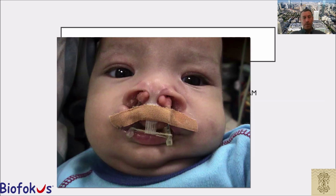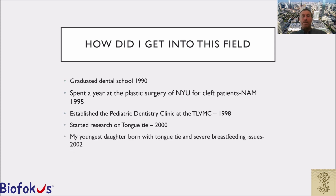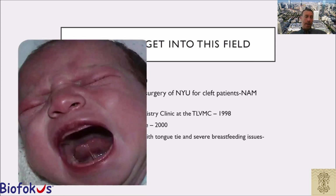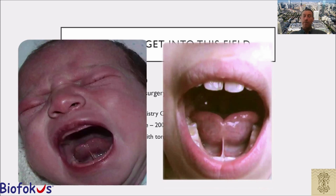rest of my lecture. I came back to Israel in 96, established a pediatric dentistry clinic at the Tel Aviv Medical Center in 98. And we started research on tongue tie the year 2000. And then by the year 2002, my youngest daughter was born, and of course she had tongue tie and breastfeeding issues. That's the baby. And when she was born, we examined the rest of the kids, and that's what I saw, my older child with her tongue tie.